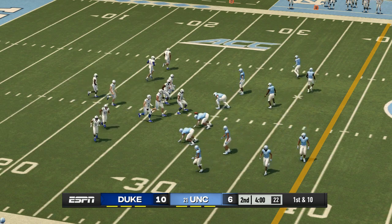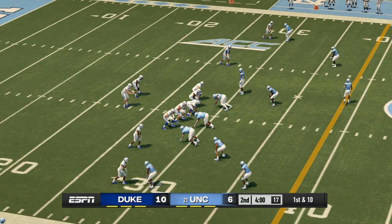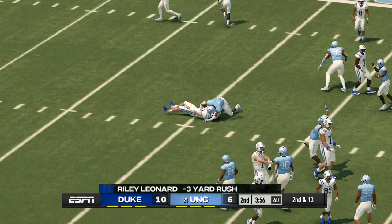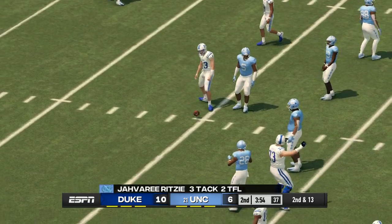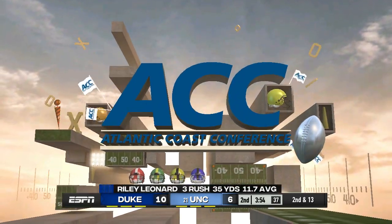Momentum swings have been fairly even. And with so little separation, this game can be drastically changed on just one or two plays. And down he goes at about the 25-yard line. Good job by the defense to overpower the offensive line and drop the back for a loss.